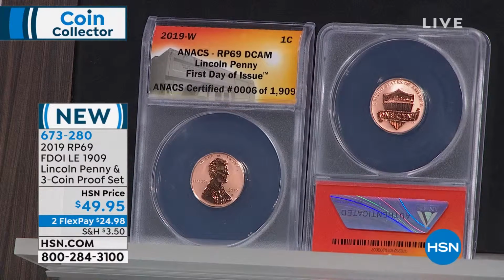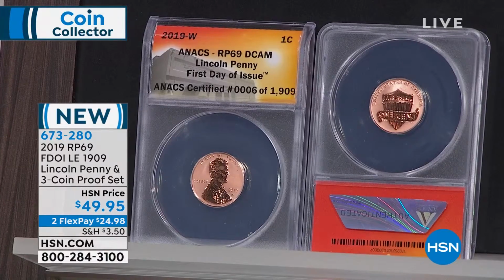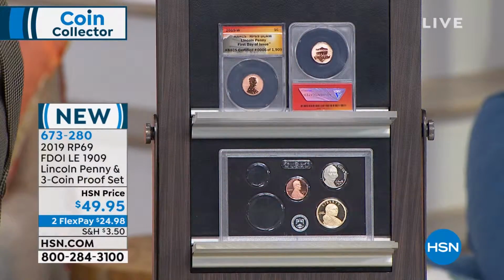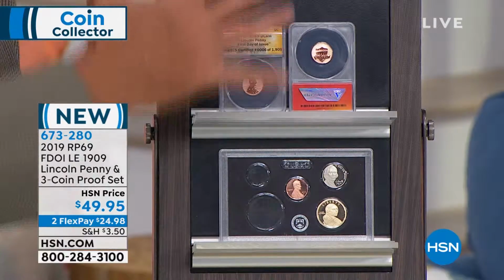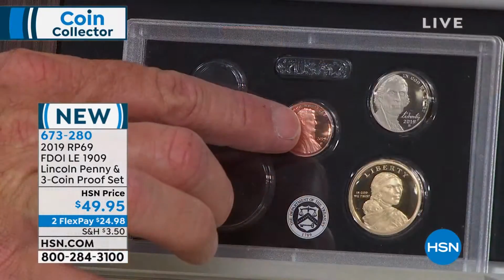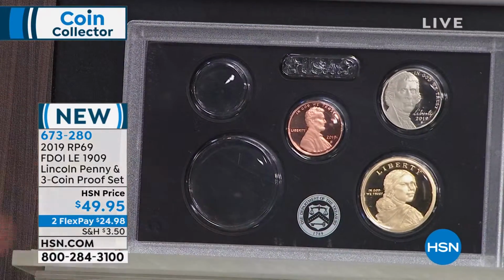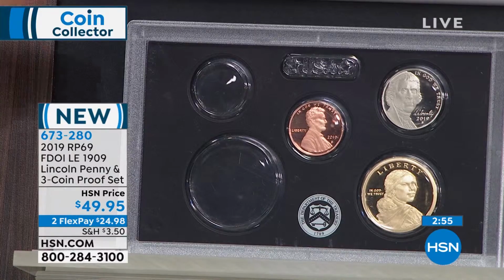Remember, this is a special Lincoln set. It'll be made for 1 year only. It's available only in the silver proof set. So I'm going to give you down here, in essence, all the non-silver coins in the set. You're going to get the regular Lincoln cent. Now, people are going, what's the difference? Look at the mint mark. San Francisco Mint. Okay? San Francisco Mint is what you're going to have right here.